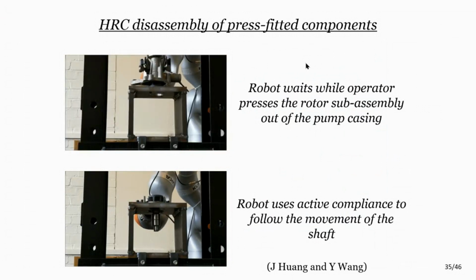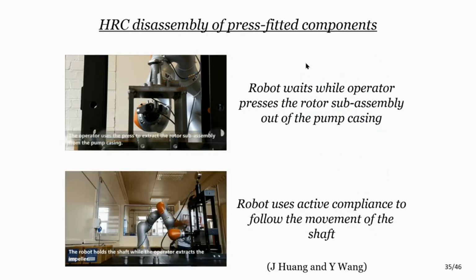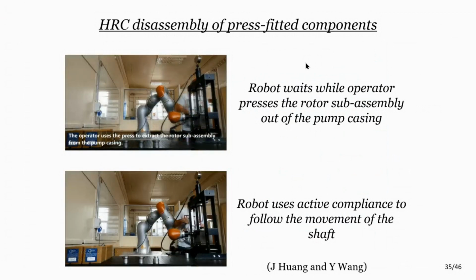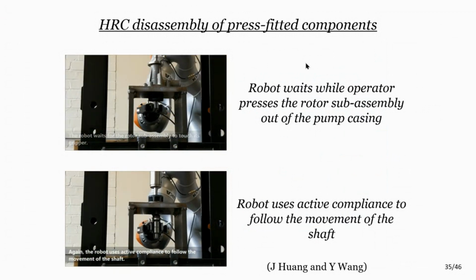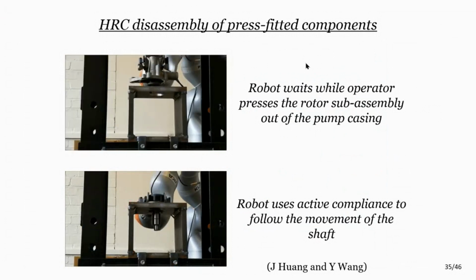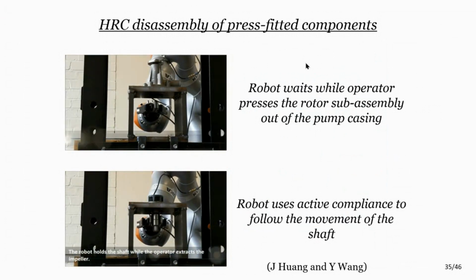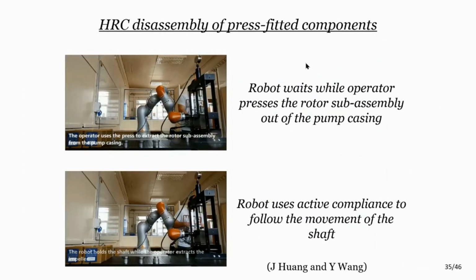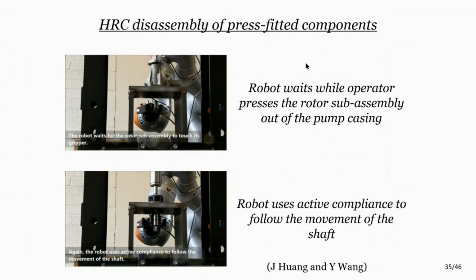It waits at the press, and when the part touches its hand, it knows that the part is ready, and then it opens the hand and grasps it. So that's the top video. And it grasps the part. In the bottom video, the robot holds the part as it is being pushed out. And again, it prevents the part from dropping and maybe becoming damaged.